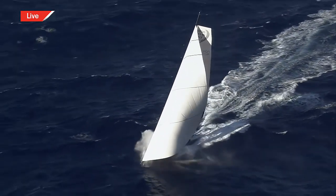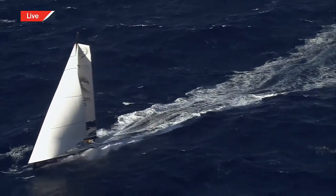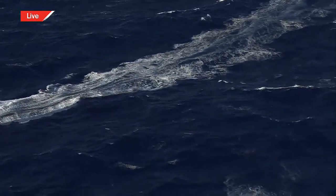Looks like they're starting to lock it in a little bit better here, which is really nice. Put a reef in. Yep.